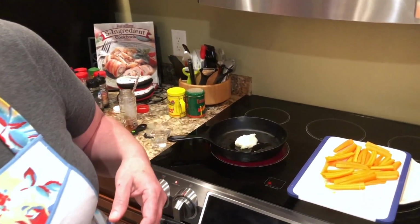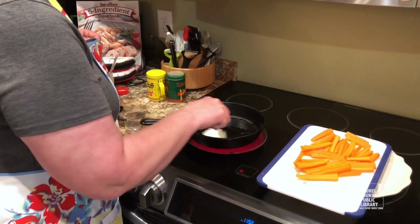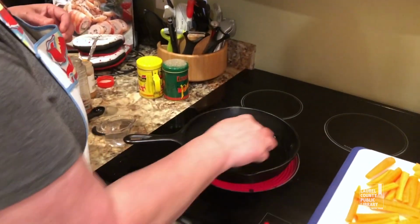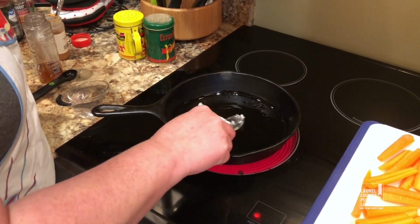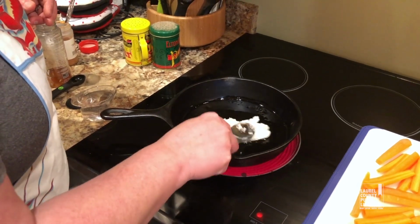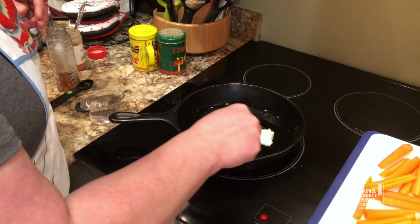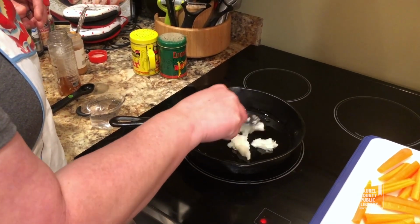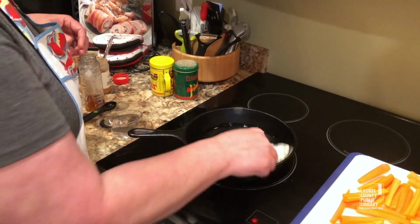You can see I've got the coconut oil melting. Now coconut oil, like I said, it melts really quick. And it gets hot really quick, so it's not going to take long. Looks like a big chunk of Crisco, but I promise you it's coconut oil. That coconut oil adds a really good flavor to these carrots too. So, almost melted.